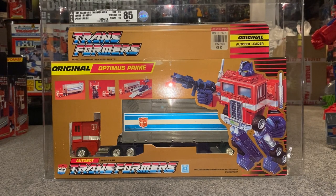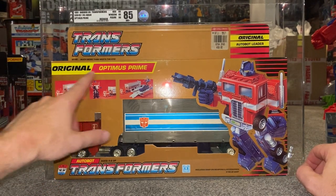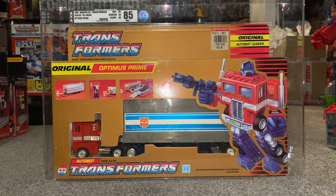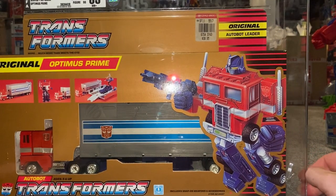Again, it's a nice gold box version. We can see, though, that this time it is full English. The differences on the box are that it says Original Optimus Prime in the corner and at the top, whereas the Spanish one just said Autobot Leader, and it just had Autobot there. Again, it's completely sealed. It is graded. And this, I believe, is from Australia.